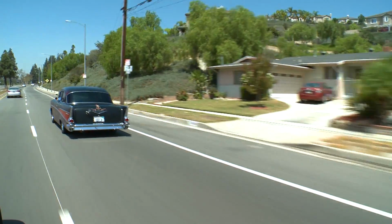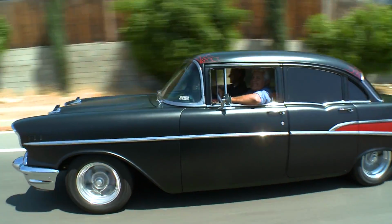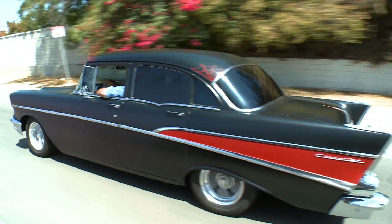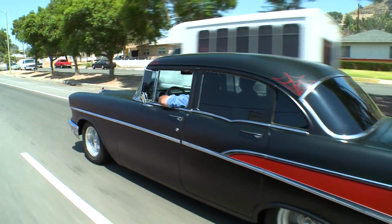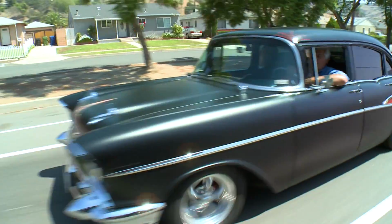Nice sound, not too loud, not obnoxious. What color was this car originally? Do you remember? This was originally a green, that pastel green. The one we used for parts was pink, like a salmon color. Oh yeah, those were the big colors back then. Like a Mary Kay car.